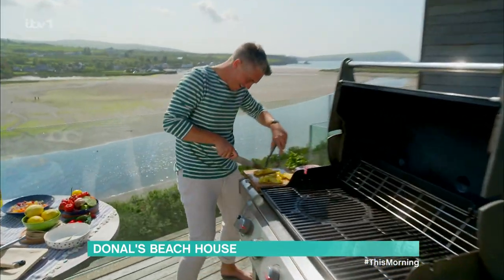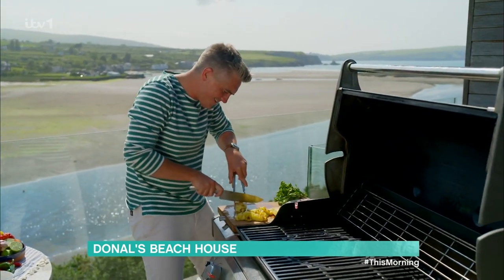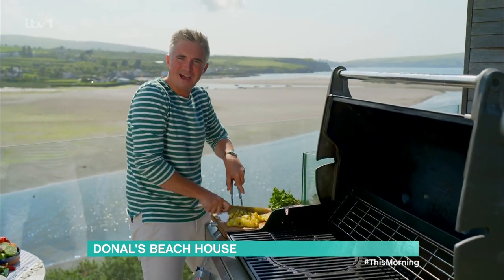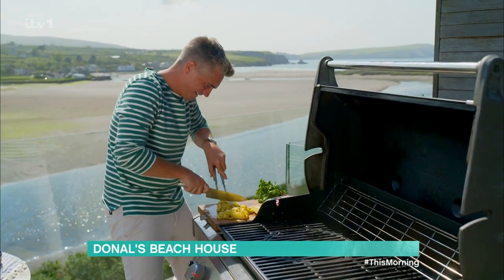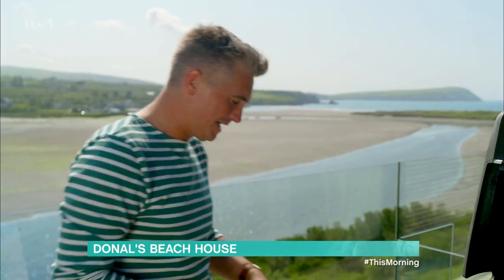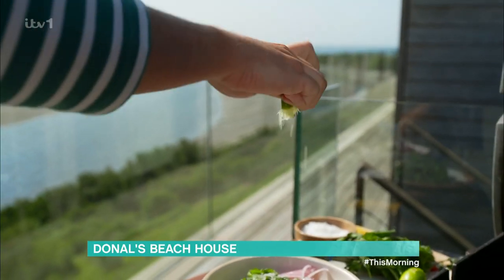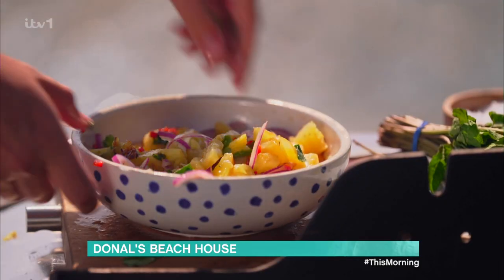If you like pina colada, getting hot in the rain. It's just something about a bit of pineapple that gets you in the mood, isn't it? The smell of this pineapple, it's sweet, juicy, and smoky. And now all we're gonna do is add in some chili, some red onion, some lime juice, and some mint, and you've got a salsa to be proud of.